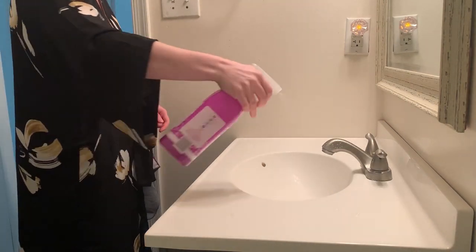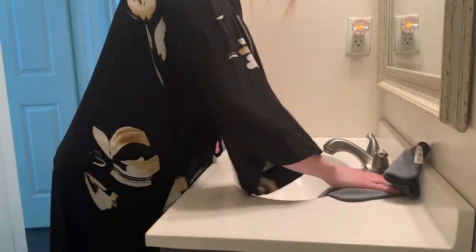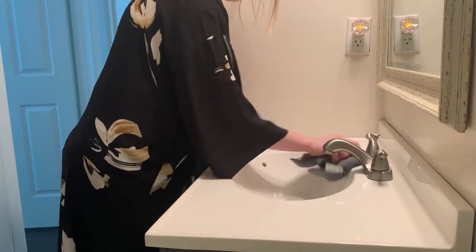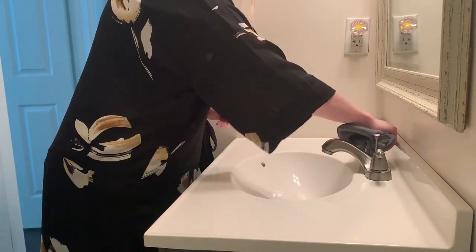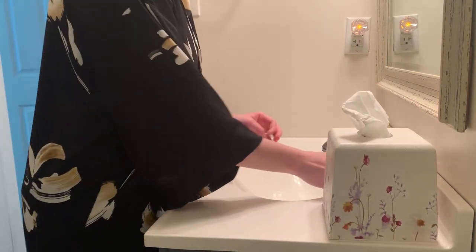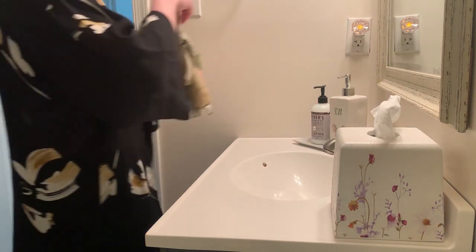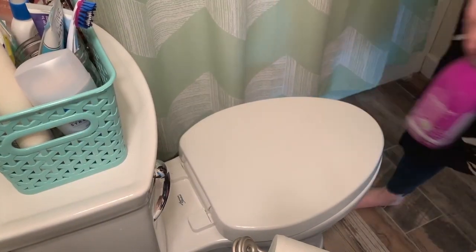I'm using the Method anti-bac spray on my countertops here in my bathroom, and I did not show you the time lapse of how long I wait in between spraying and when I actually wipe down my surface. With an anti-bac spray or any kind of anti-bac cleaner, you want to make sure that you let it sit on the surface before you wipe it down. So in this case, I let it sit for about 10 minutes before I wiped everything down. That way it had plenty of time to fully disinfect. You're going to want to make sure you do the same thing with a toilet bowl cleaner or really anything that has an antibacterial type of cleanser in it.